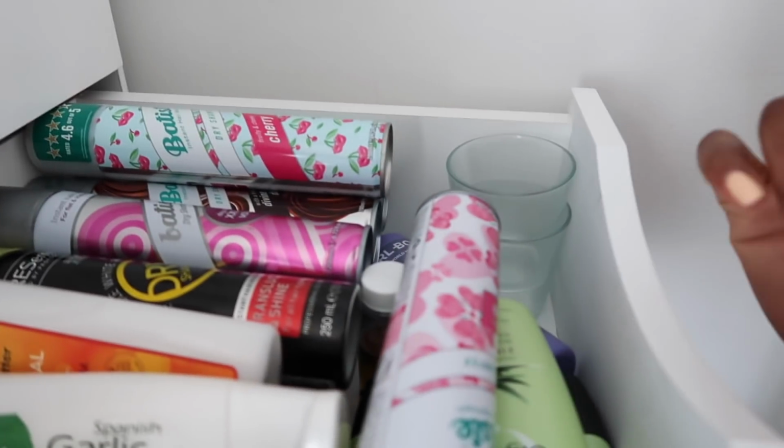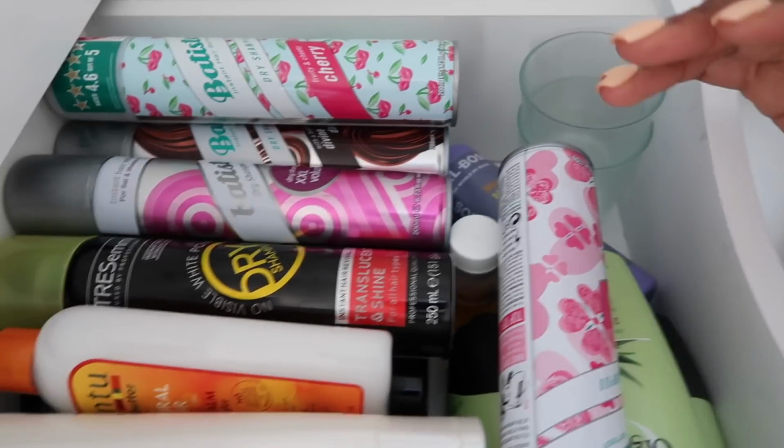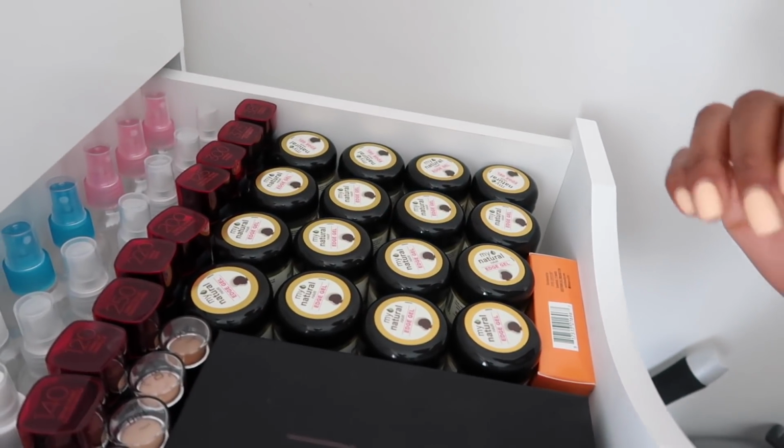And then we have this cupboard, which you saw. This is sort of things that I don't use. Some of them I still want to try out, like garlic shampoo, which I've never ever used before. Then we have this one, which I'm most proud of. I'm really proud of myself here.